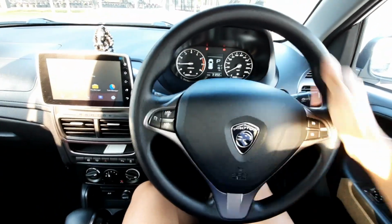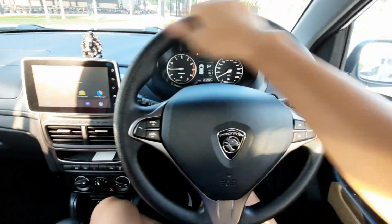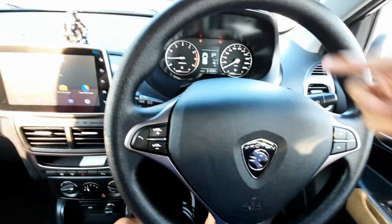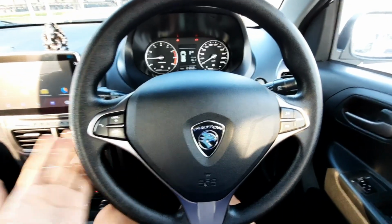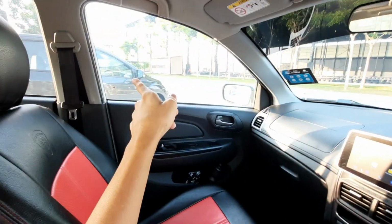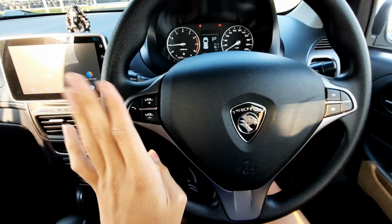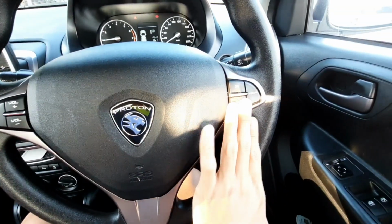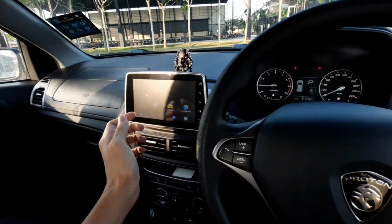Unfortunately for the Proton Saga, even up to the full spec, the premium does not come with a leather wrapped steering wheel. It only comes with a urethane steering wheel together with the sport grips. But to me, it's not a big deal because you can always wrap it at an aftermarket accessory shop. Whereas for the Bezza, for the 1.3 liter Advance, it comes with a leather wrapped steering wheel together with some stitching. And right here is your volume control and your Bluetooth telephone. And here is to control the different modes of your touchscreen infotainment display right here.